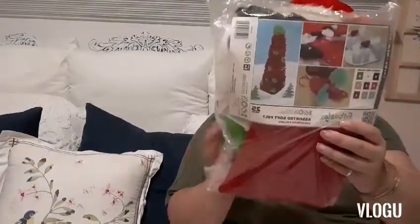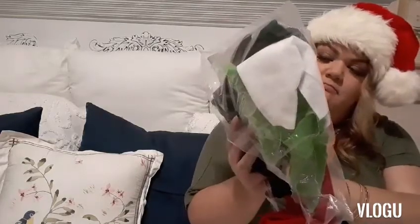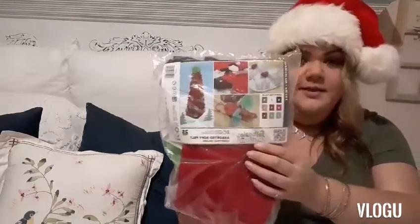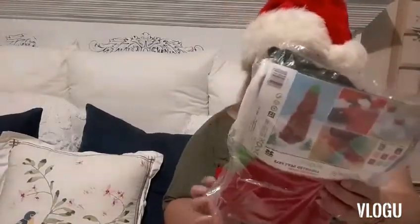The first thing that's in here looks like assorted soft felt, and I'm not really too sure what I would do with felt, but I'm sure I could find some type of DIY to use this for. It's pretty new and in good condition. It is open, but the quality of the felt seems pretty good.